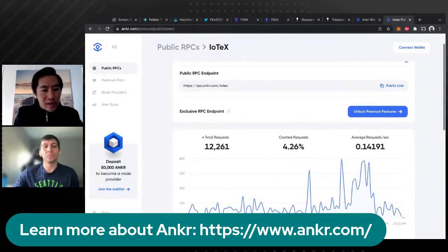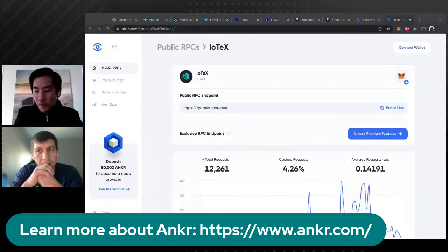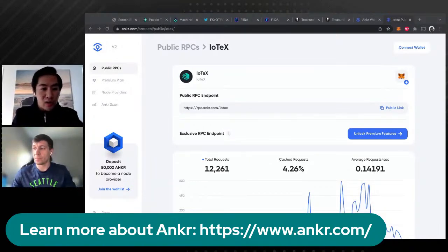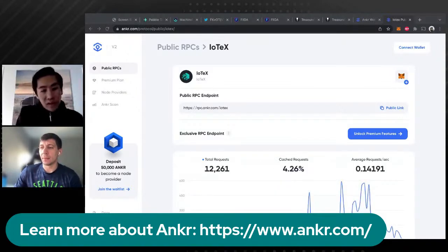So we talked a lot about the reasons why RPC is important, right? Distributing the responsibility of all of these millions of requests that are going between blockchains and apps, or apps and apps, right? But from the node provider perspective, it's definitely an incentive model. I see a lot of mentions about becoming a node provider by depositing 50,000 Ankr. What's on the other side of that? Or what are the rewards that people are getting, and what are the benefits of being an early adopter or early provider of RPC infrastructure?